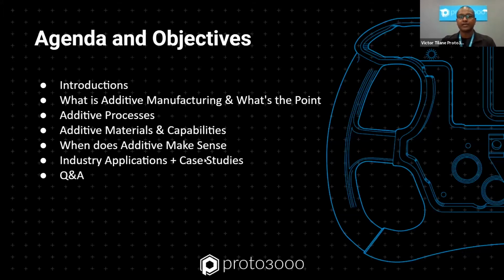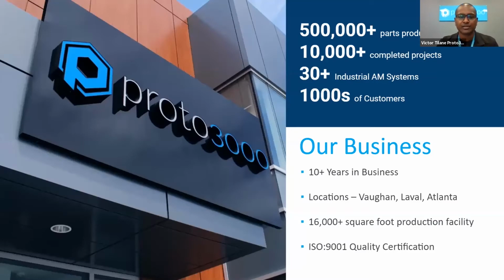So the agenda and the objective of today's presentation is: what is additive manufacturing and what's the point? We'll go over some additive manufacturing processes, some materials and capabilities, and when does additive manufacturing make sense? Where's the fit? And then we'll cover some industry applications and case studies, and then go over a quick Q&A. There's quite a bit of material here, so if there's too much information, feel free to take some screenshots and things like that. And of course, post some questions that we can answer as I'm doing the presentation.